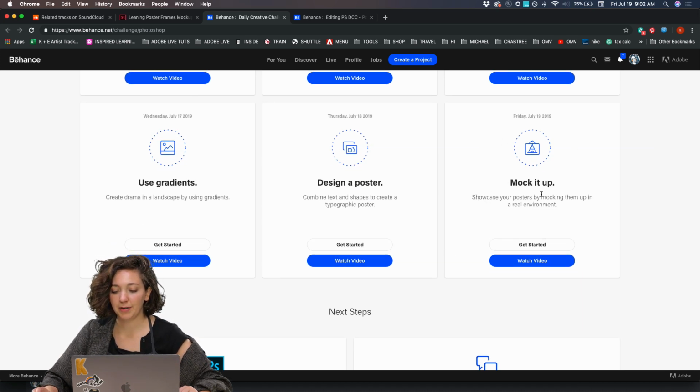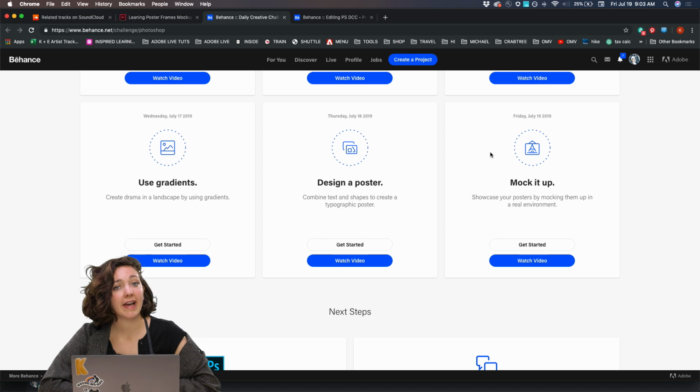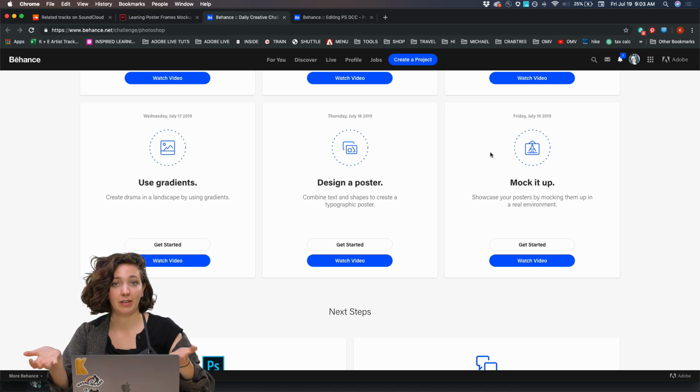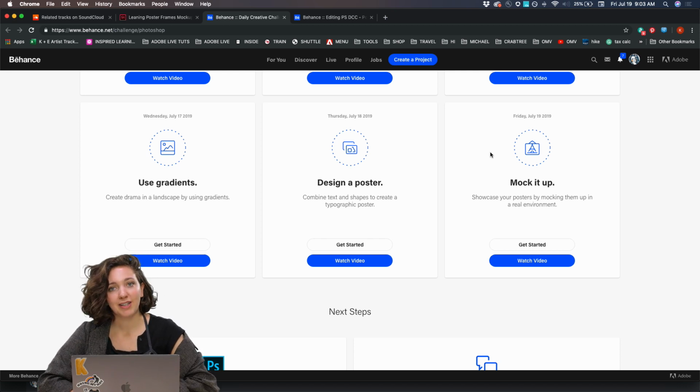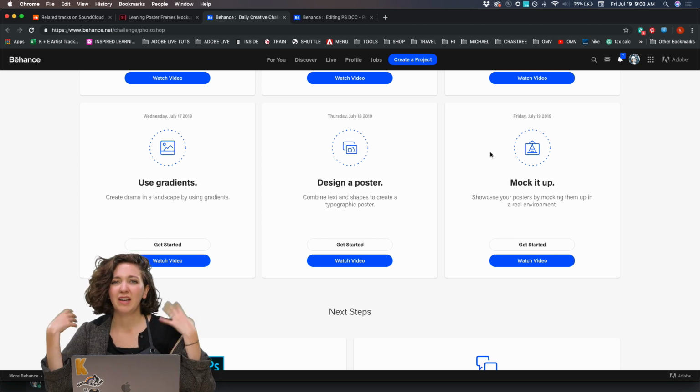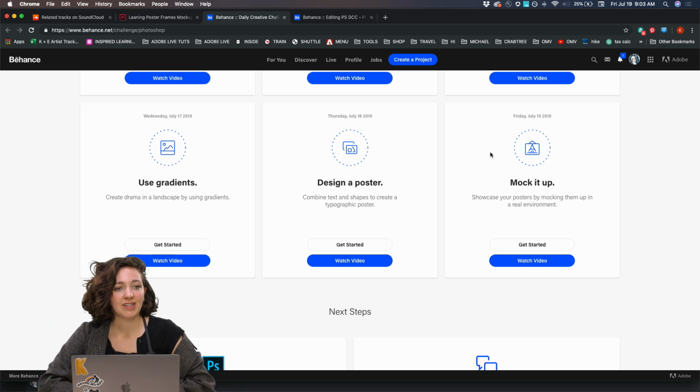We've done quite a few amazing things, and our last day is mock it up. So we're going to showcase our posters by mocking them up in a real environment. So mocking things up is a great way to make your designs more believable, especially if you're working with a client and they want to see their work in the actual context in which it will exist. For example, you're designing a business card for people, you might as well show them the design on an actual business card for them to get that more emotional feeling and connection to it.